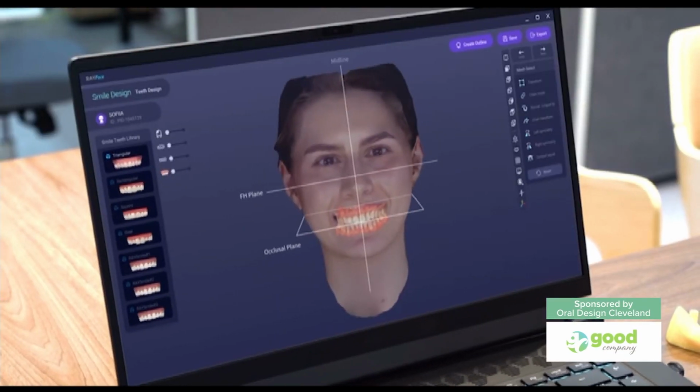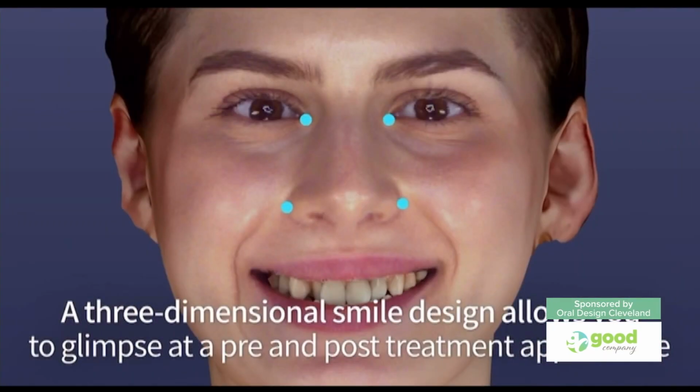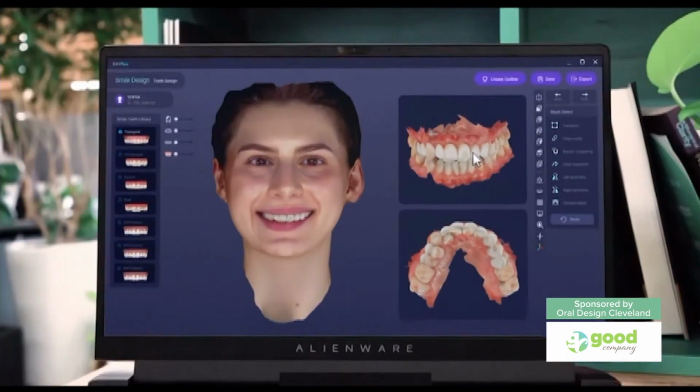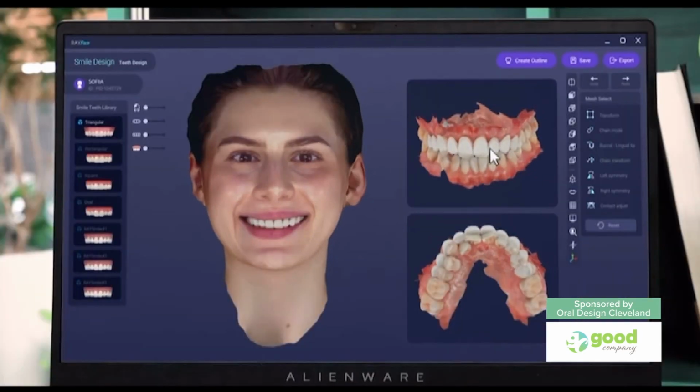And then we use a scanner, the Medit I700 intraoral scanner. It's basically a camera. You remember the molds you would get of your teeth? They're gooey and rubbery. Makes you gag. Yeah, so now we use a camera, so we don't have to put the molds in. That's great. And it's making a digital mold, and it puts it right into the face.